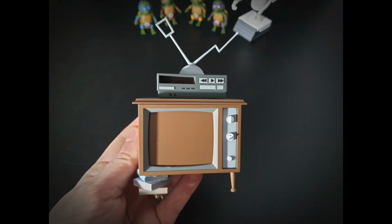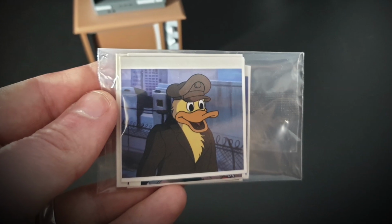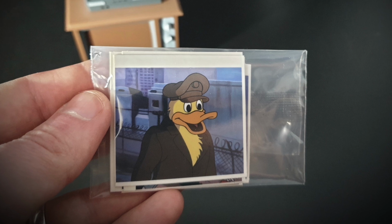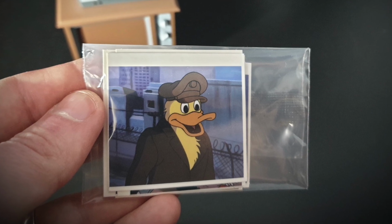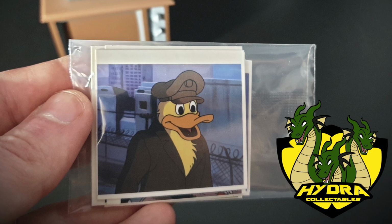Next we have a TV with interchangeable displays, and I've opted to use the Ace Duck one, as on the TV show this was actually the only time that we ever saw him, and it makes a lot of sense. Although I have to admit I am very tempted to include a custom of my own branding for this channel. What do you think?